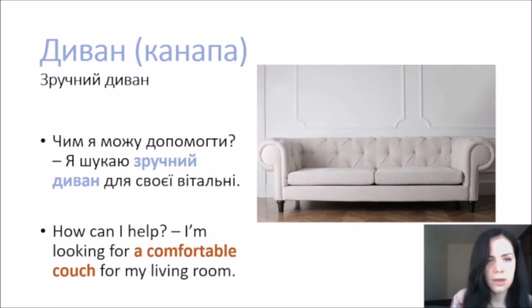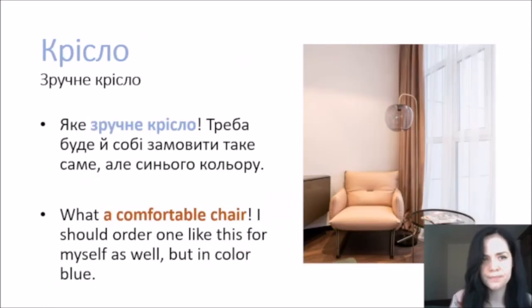Зручний диван, comfortable couch. Couch itself means диван in Ukrainian. Or rarely you can meet the word канапа. Диван or канапа. Another thing is крісло.